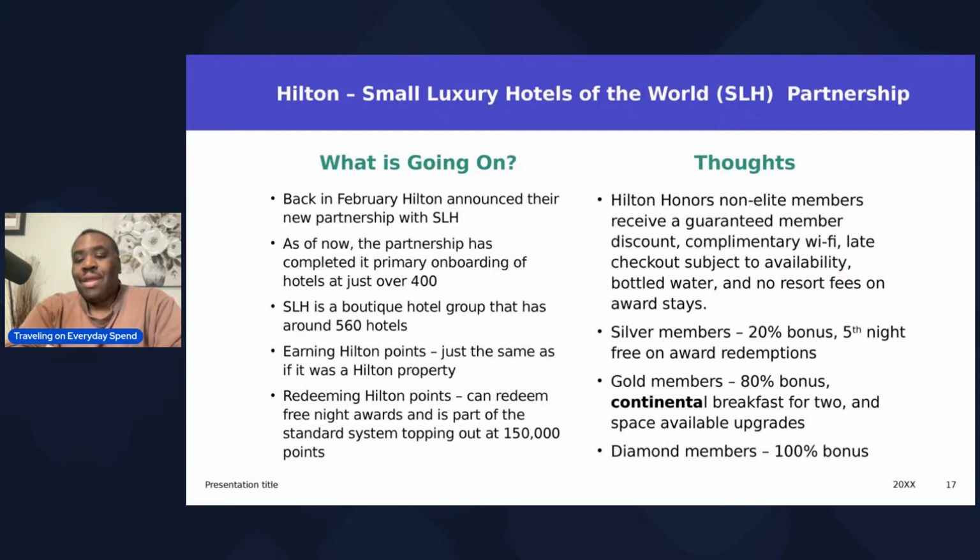Now, I bolded continental because unfortunately, as this news came out of this initial release of those 400 hotels as part of Hilton, the problem is that they used to have the language as complimentary breakfast. Now they are changing it to continental, which is unfortunate because a lot of people have gold status based upon credit cards that they have, as simple as the American Express Platinum. It's unfortunately a step down, but it's still some nice benefits to be able to look at.